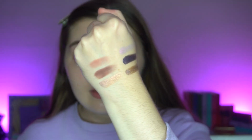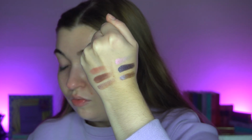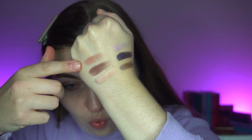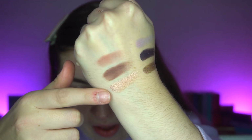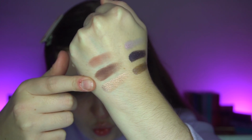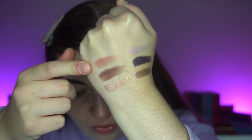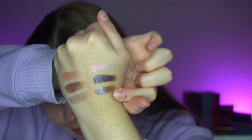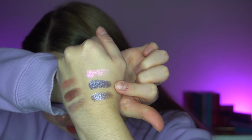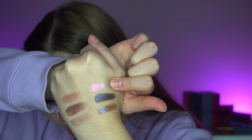Okay, so this is the first row swatched. Really quite nice. So we have the shade Quartz. Sorry. Then we have the shade Aura. Then we have the shade Gratitude. Then we have the shade Cosmic Love. Beautiful shade. Then we have the shade Empowered. And then we have the shade Joy.